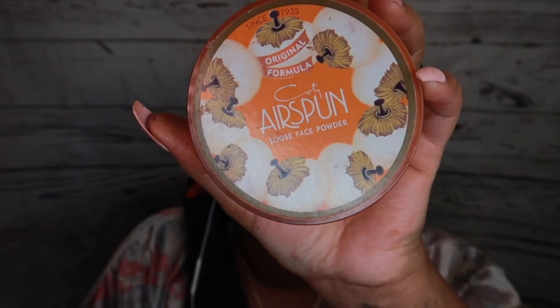Kabuki face brush. I'm going to be taking this Airspun translucent powder, and I'm going to lightly set my face in specific places like under my eye. I'm going to be using my Beauty Blender puffer to do it. And since my skin is super dry, I need to be dusting away this under eye part because this powder will cling to any dry spots. Like, it's ridiculous.